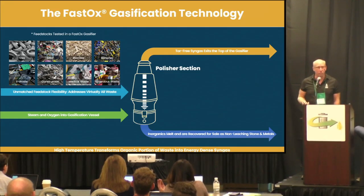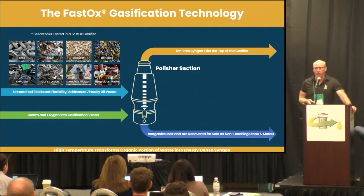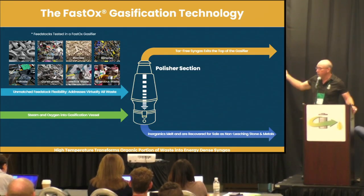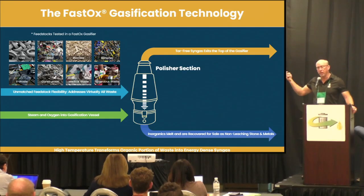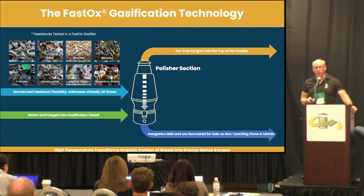We really don't care what you feed us, and we don't care how you mix it up, and moisture really doesn't bother us a whole lot. So you stuff it in, you heat it up, and we operate at 2,200 degrees Celsius. So that's very high, and so if you happen to be inconvenienced by PFAS, we get rid of that as well. So you put the waste in, heat it up at 2,200 degrees Celsius. How do you get there? You inject steam and oxygen, and so we're an oxygen-blown gasifier.